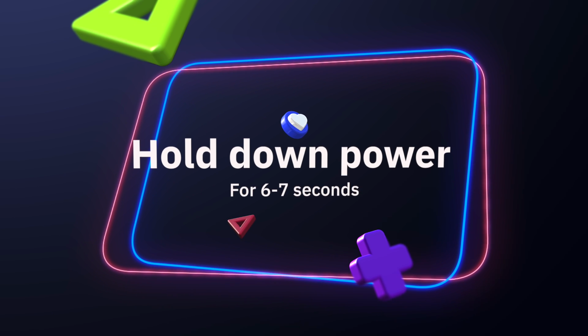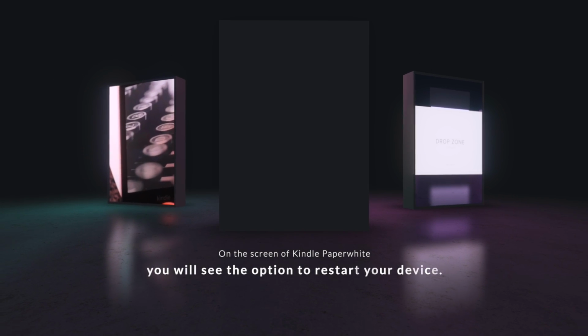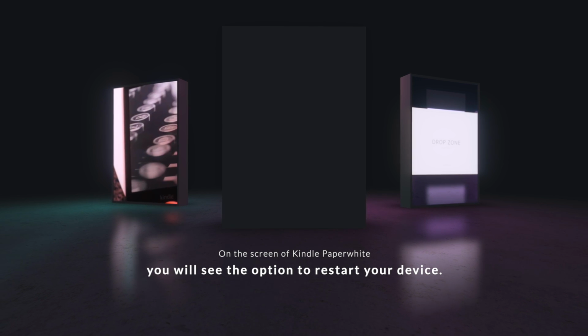To restart a Kindle, just press the power button for approximately 6-7 seconds. On the screen, you will see the option to restart your device. Press it and maybe this will fix the problem.